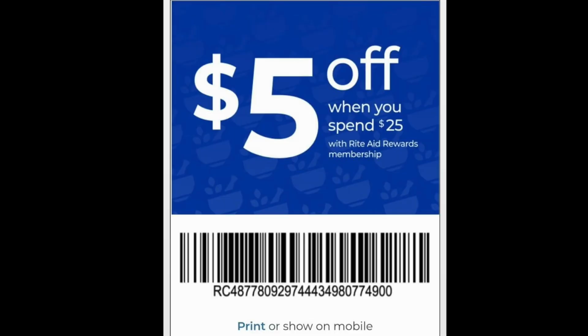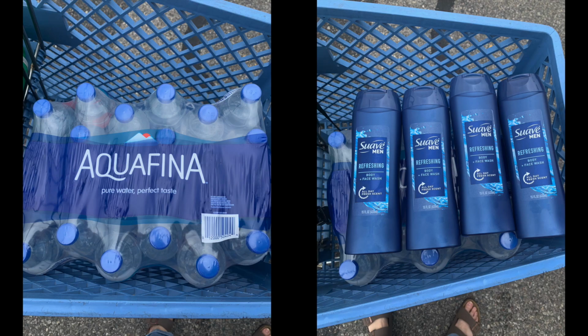The last store we're going to talk about is Rite Aid, and we have this coupon, which is $5 off of a $25. Grab a screenshot. This is the only coupon I used for this dealio. What I did was I grabbed 4 of the Aquafinas and then 4 of the men's Suaves. The men's Suaves are completely free, and the Aquafinas are a really good deal.